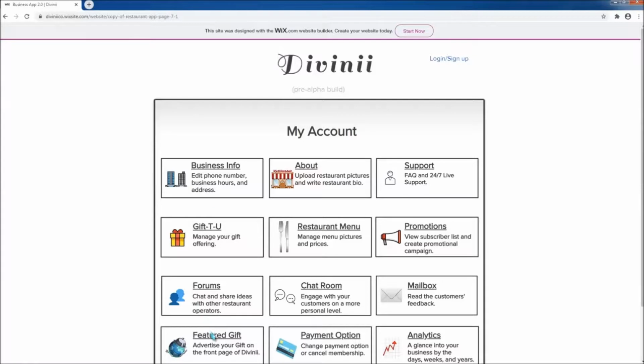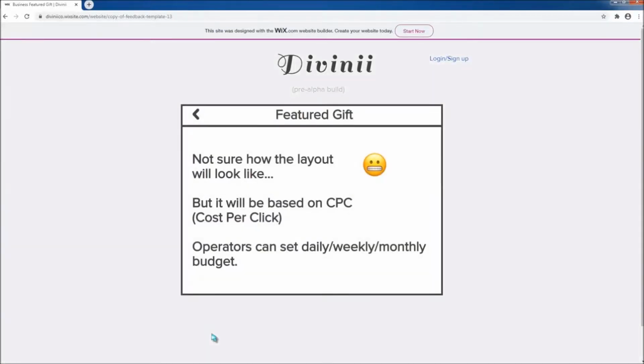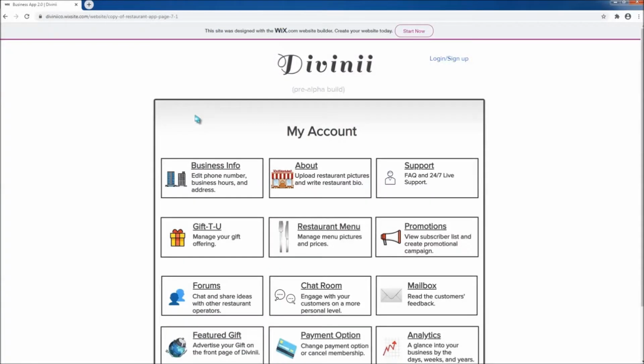Featured Gift is an advertising feature that allows you to showcase your gift on the front page of Divinii. Clicking on Featured Gift allows you to set a budget on how much you would like to spend on advertising. Clicking on Payment option allows you to view your payment history as well as changing your payment method.